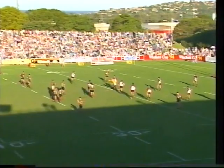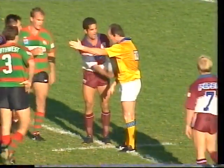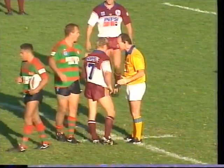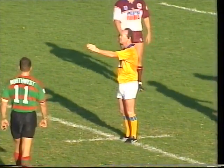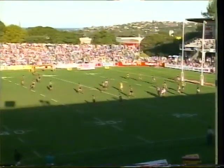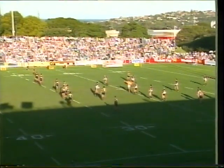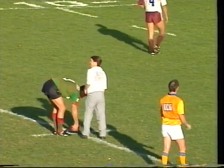Penalty to South. Failing to release the ball. From the tap restart, the ball must be placed on the ground and released, according to the referee. What they are tolerating is the tap free. They're not requiring players to put it on the ground. But what they've done by allowing that is they've bred a false sense of security into incidents like this. That's exactly right. The referee has pulled that one out of the book, Graham West.